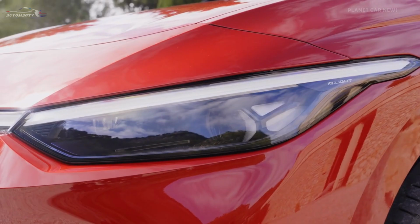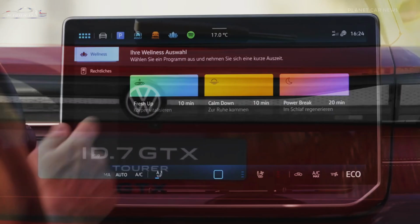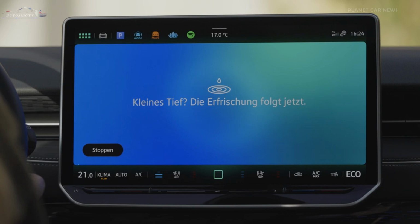The dual-motor design allows the ID.7 GTX Tourer to tow up to 1,400 kilos, while the single-motor rear-wheel drive version, which was introduced a month earlier, can tow 1 ton.